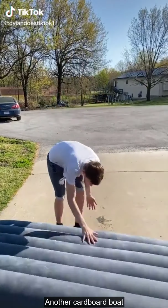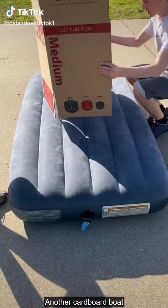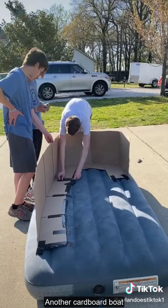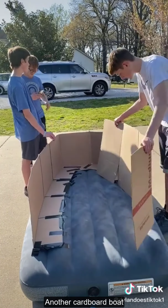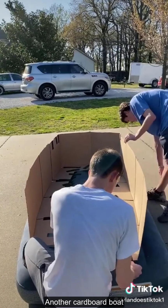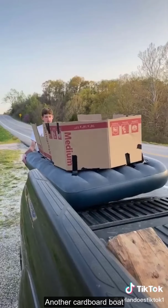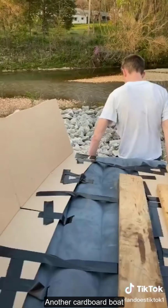So one day I got an air mattress, some cardboard, some tape, and I started making a cardboard boat. I started by taping 1 sheet of cardboard on the edge, and then I added another sheet on the end and taped it down. After that, I added 1 last edge piece and taped it down all around. Then it was done, and I picked it up and put it in my brother's truck, and we headed down to the creek and carried it down to go test it.